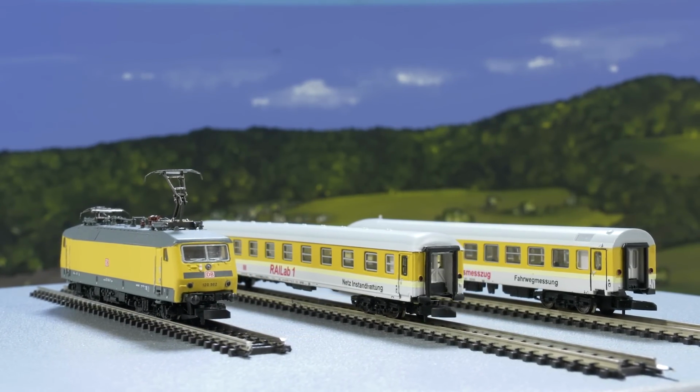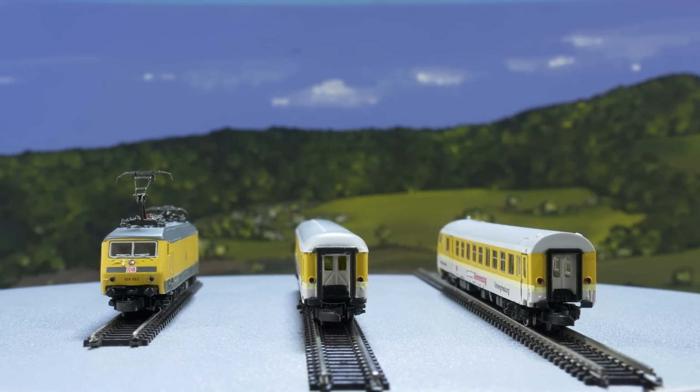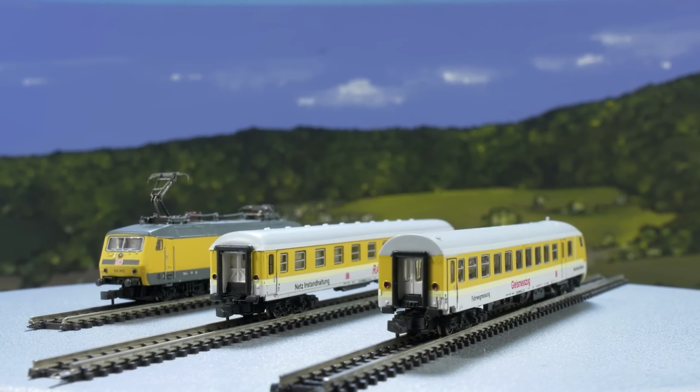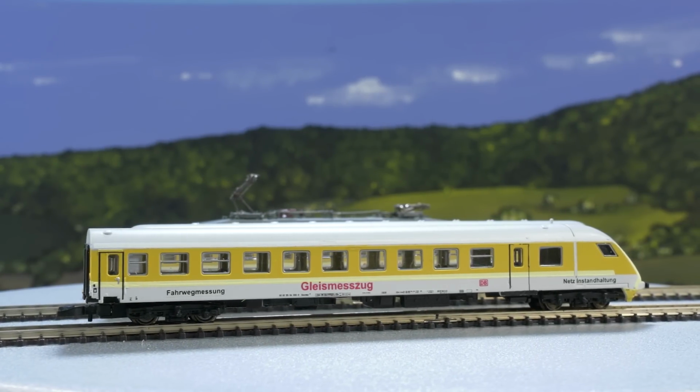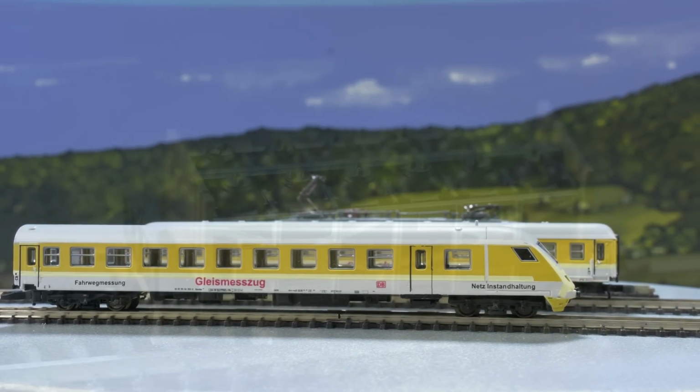The locomotive was formerly traffic red and was repainted to this new color scheme in 2013. Included is a measurement car, which is a former passenger car with 4 axles, and a cab control car in Z gauge with red and white marker light changeover by using LEDs. This fabulous train set is being released in a one-time series.